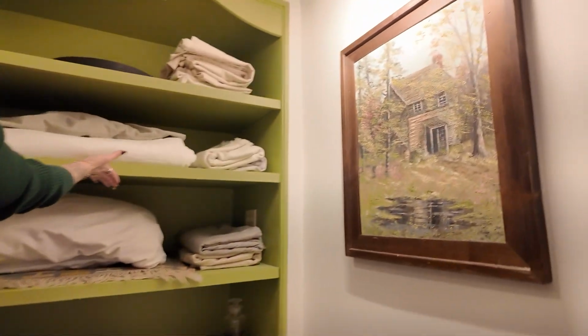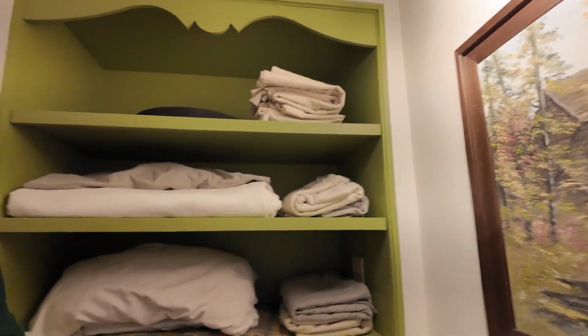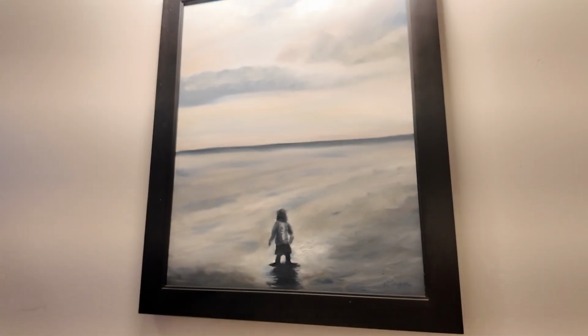And here's this cutie little built-in that I use as my linen closet. This I got from my great-grandmother. This is another one I did. This is another COVID painting, guys. We were in dark places then. We were in dark places, but this is Mitch's favorite painting of mine.